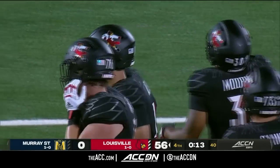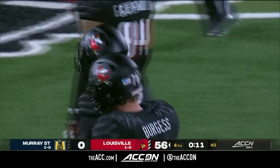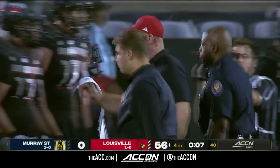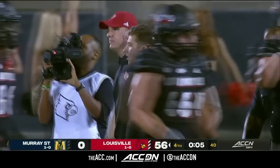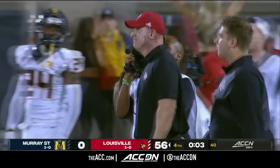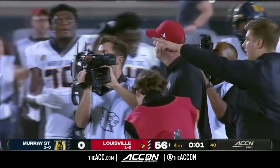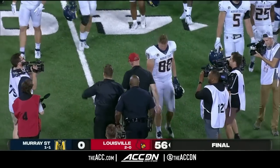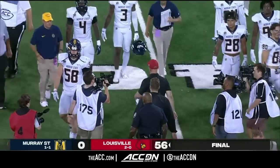And that'll do it. Coach Brom wanted to come out and play fast from the beginning. Be sharper than they were in last week's win against Georgia Tech. I think they did that. And the homecoming for Coach Brom.